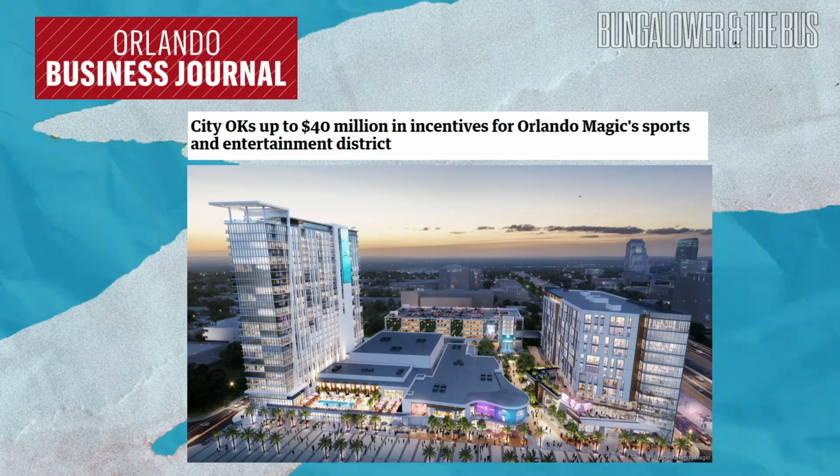Orlando's giving out incentives to the Orlando Magic project. Did you hear about this? The Entertainment District? Yeah, $40 million in tax cuts, and then $2.5 million in cash for their convention center. So this is for that Orlando Magic Entertainment District, right next to the Kia Center. Yeah, which is directly across.